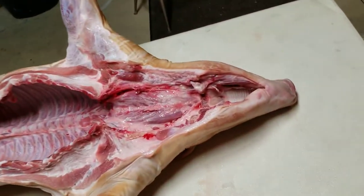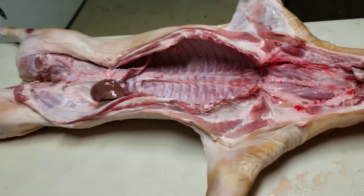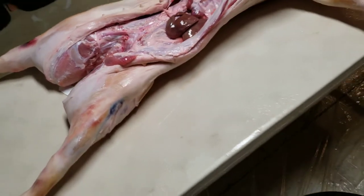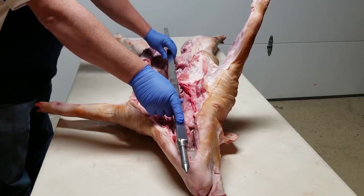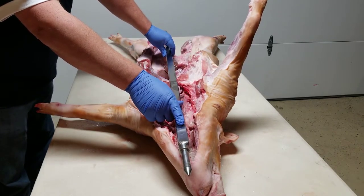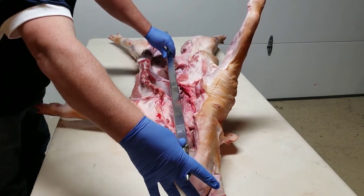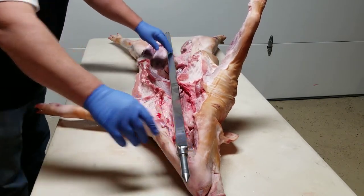We have to sew him from the top of his chin all the way down to the bottom. And then we're going to have to sew him together down here so we get a nice fit on the spit rod. Well, he's a long pig, that's for sure. So, ooh boy. Well, we'll do our best here to make him fit on this.